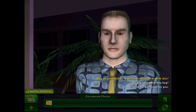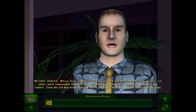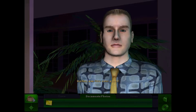When there's a will, there's a way. And old man Canelli made Carrie, his older, more responsible daughter, the beneficiary of his major property, the Double Dip Casino. Even the old boy knows enough not to trust Lucy with that kind of responsibility. And brother, was little sister pissed. Over at the Double Dip, she works there, sucking up to daddy.